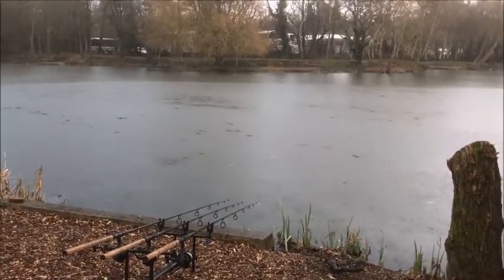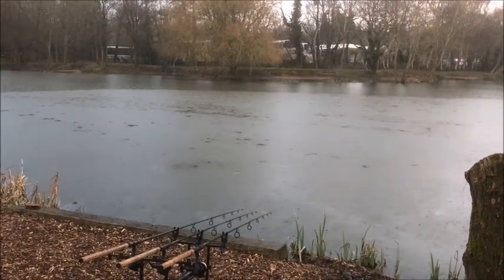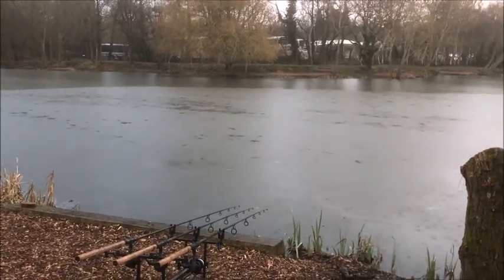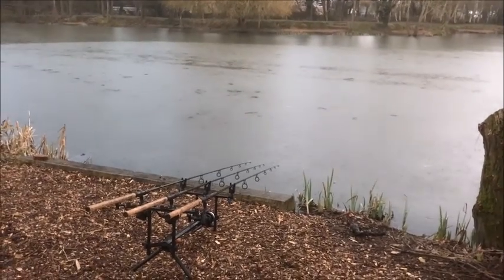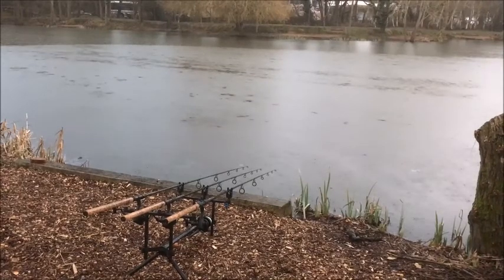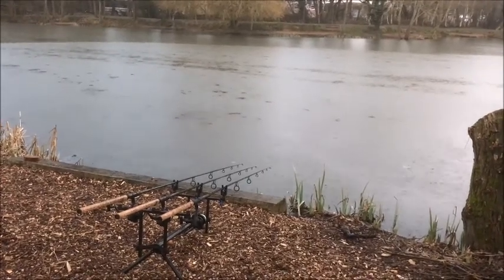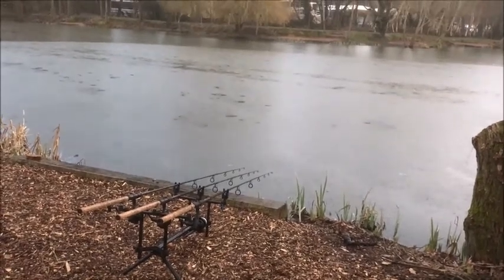Well, this weren't on the bleeding weather forecast. It's absolutely slashing it down. Still, I've got my 3 rods in, so I'm happy. I'm just making my first brew of the session. It's about 6 o'clock, so all to play for. Let's see what happens.